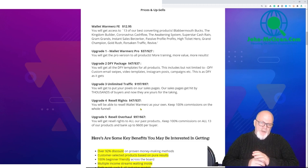As a newbie, I do generally say resale rights might not be for you guys, all right? Reason being is, if you haven't got a social following, if you haven't got a list, if you haven't got anyone to sell to, then there's no real point in getting resale rights. However, looking at the price of the resale rights for this, especially the downsell prices, guys, if you've got a little bit of extra money in your back pocket, it may well be worth picking the resale rights up, just so that you've got that in your arsenal that you can use at some stage in the future.